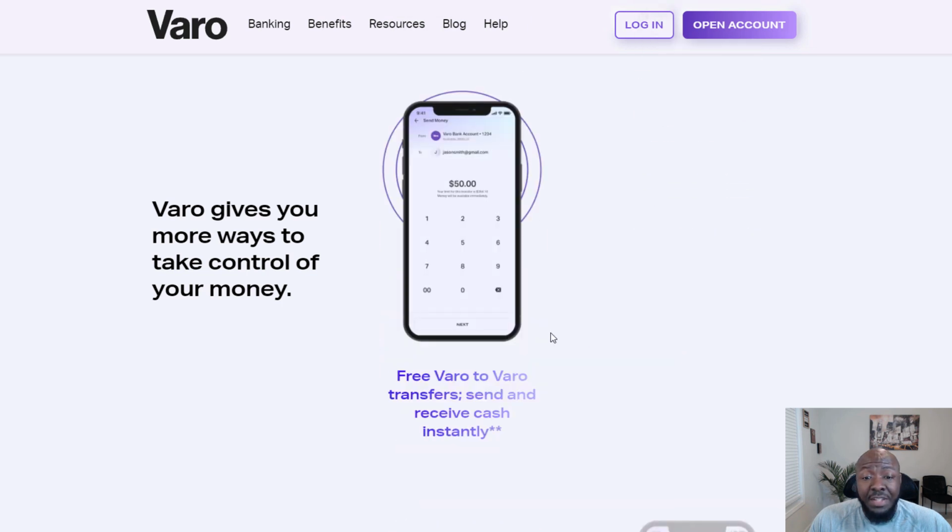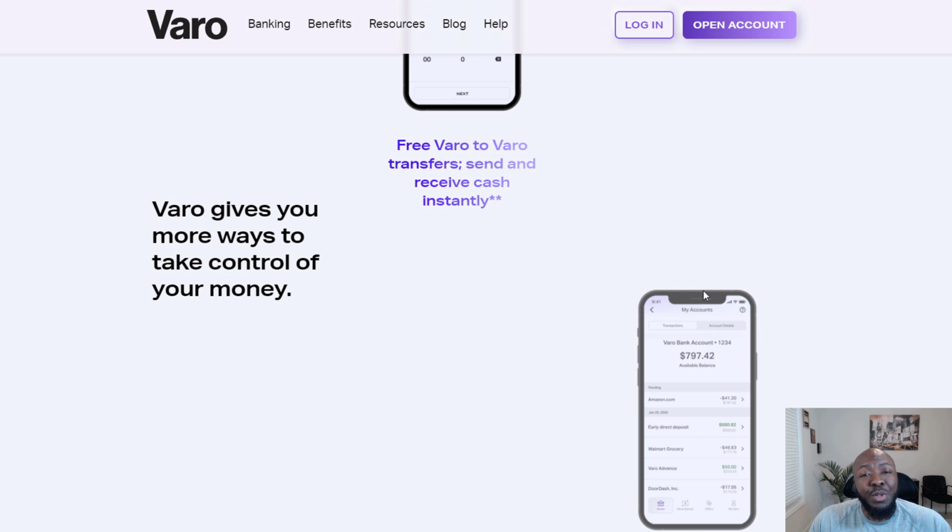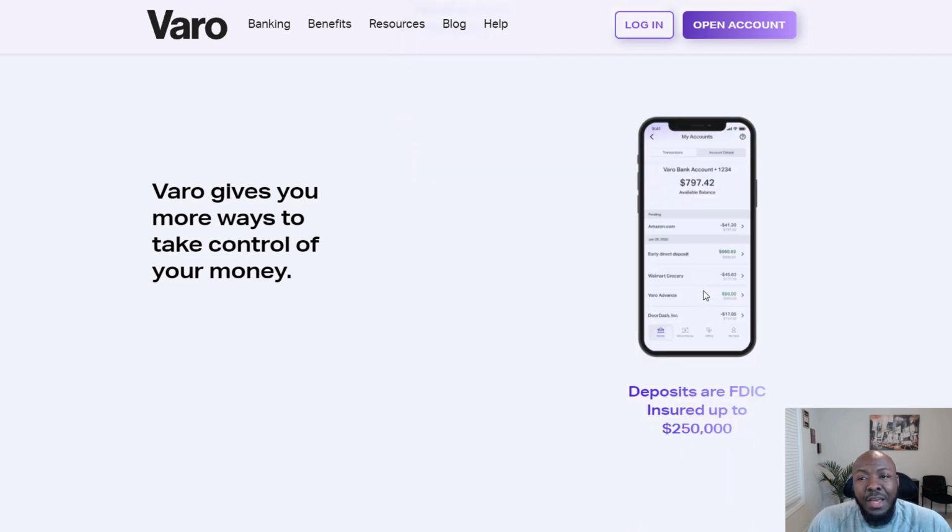They have free transfers, instant transfers if you know somebody else that has Varo. So if you were to end up getting something like this for your family, then you guys could send transfers to each other instantly without having to worry about waiting if they are at an external bank or a different bank. And deposits are FDIC insured, up to $250,000.